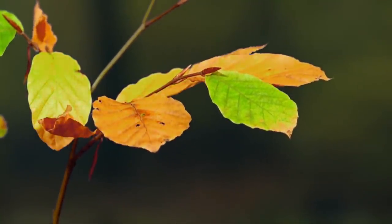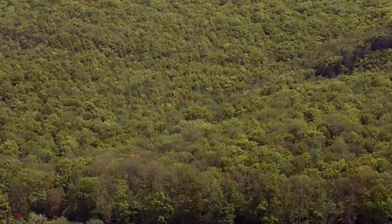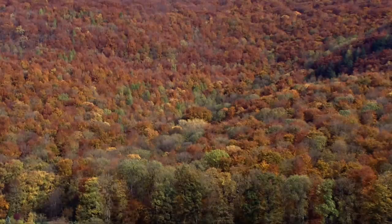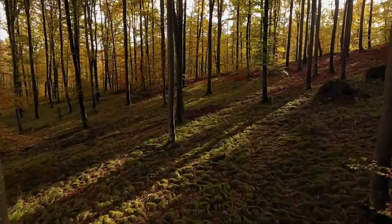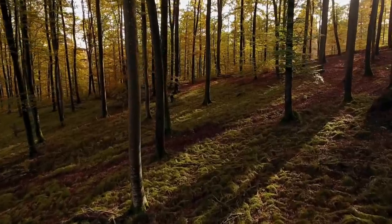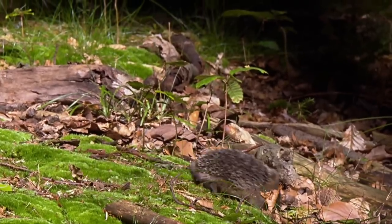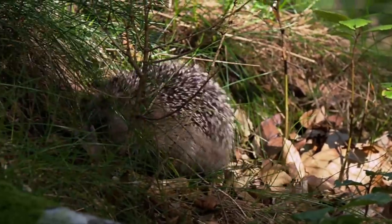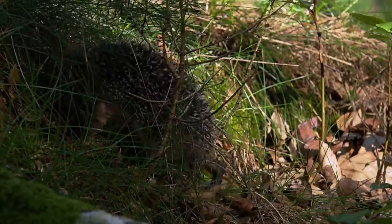As autumn gradually approaches, the leaves begin to change color. Before falling to the ground, the foliage puts on a final blaze of colors. Many forest dwellers start to prepare for their imminent winter hibernation. To survive it, the hedgehog must gorge on as much as possible. Nuts, snails, or beetles, every calorie counts.